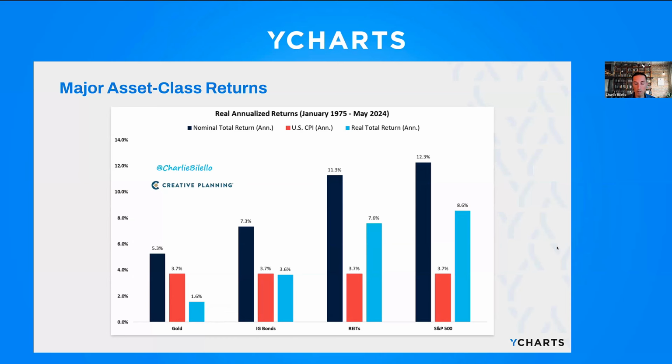But you could see higher than REITs. REITs would be number 2, real estate investment trusts, at 7.6% after inflation. Then we have investment grade bonds, 3.6% per year after inflation. And then gold, which probably surprised a lot of people because that's usually the first asset class people think of when it comes to inflation, outpacing inflation by 1.6% per year, but the lowest of the major asset classes.